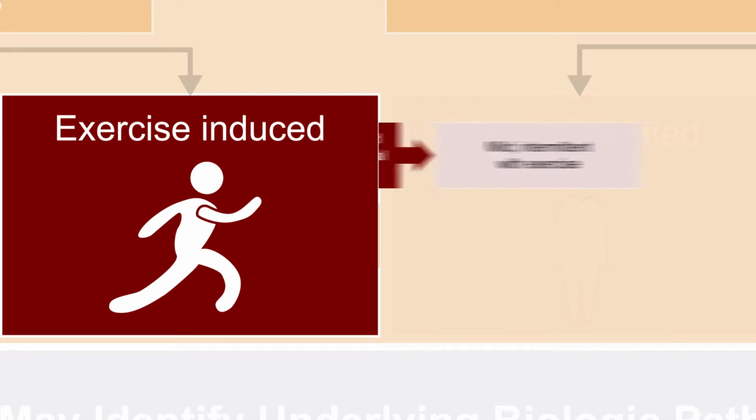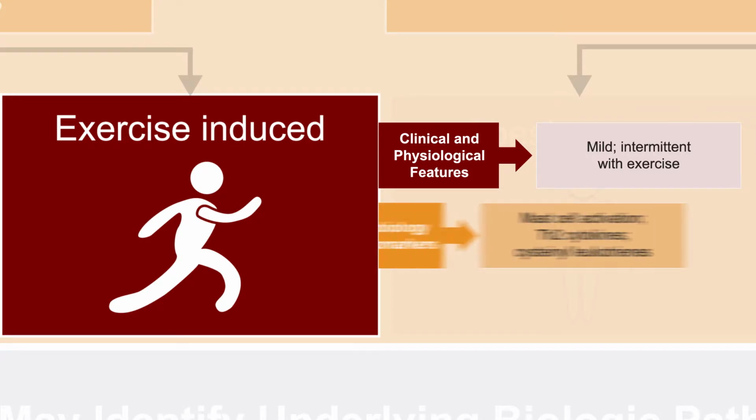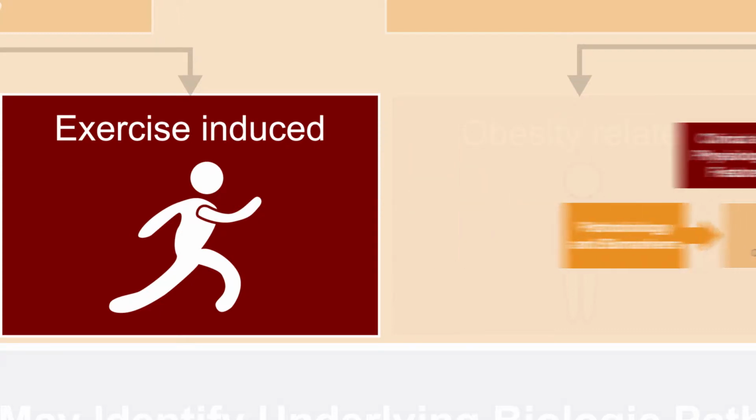Exercise-induced asthma would include mild, intermittent asthma brought on by exercise, in some cases severe. We think this is a mast cell-based disease where changes in the osmolarity in the surface of the lung allow mast cells to degranulate and release things like histamine and leukotrienes. Th2 cytokines may also be involved, but to a lesser extent than the above diagnoses.